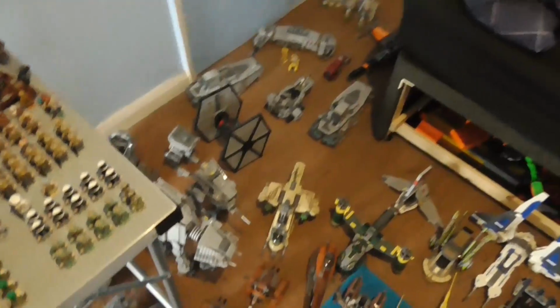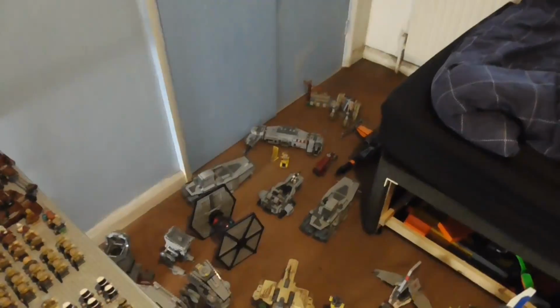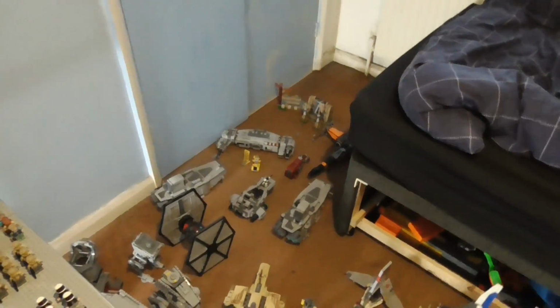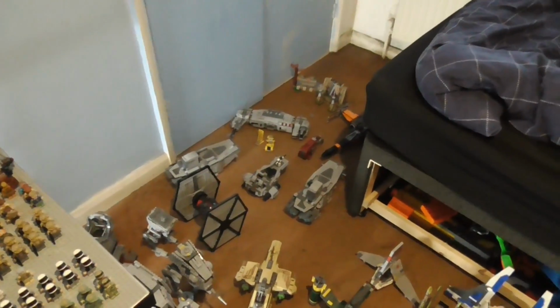Anyway, let's move on now to the last section, the most modern section, of course, the section everyone wants to build their armies of now. The Force has awakened.